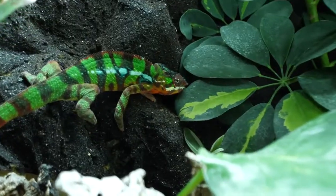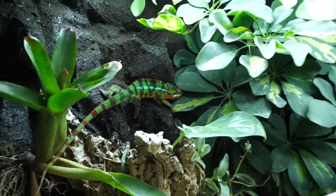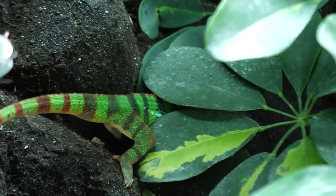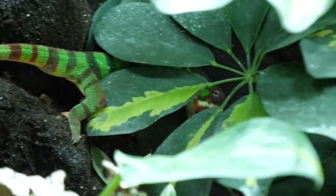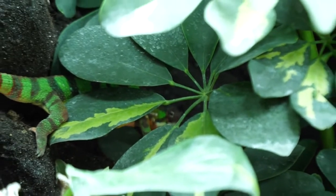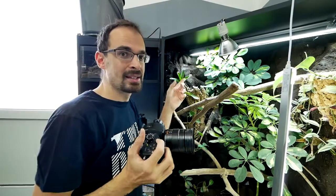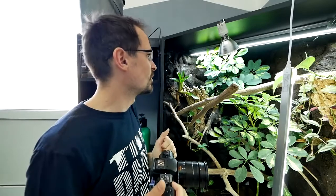Too much disturbance for one day, huh, Felix? Yeah, just go. I won't stop you. Man, but he's so pretty. Such a beautiful animal, with all those stripes and colors. Awesome tail, awesome legs, awesome hands, awesome eyes. Everything is awesome when it comes to this chameleon. Or chameleons in general, even though panther chameleons, like he is, have the best color by far. Males, of course. Females are not that good looking.